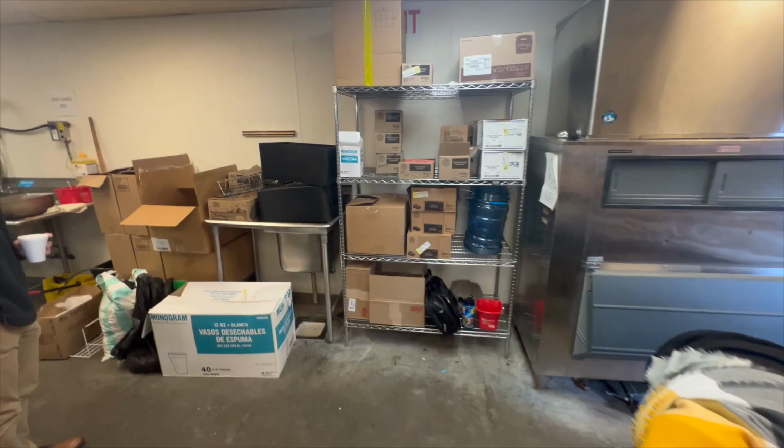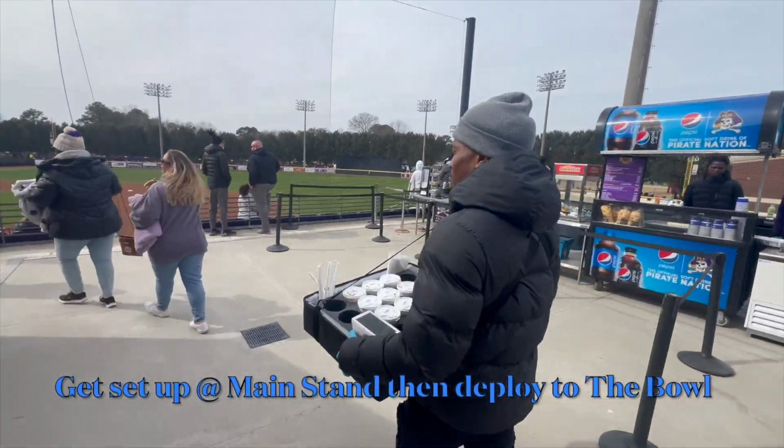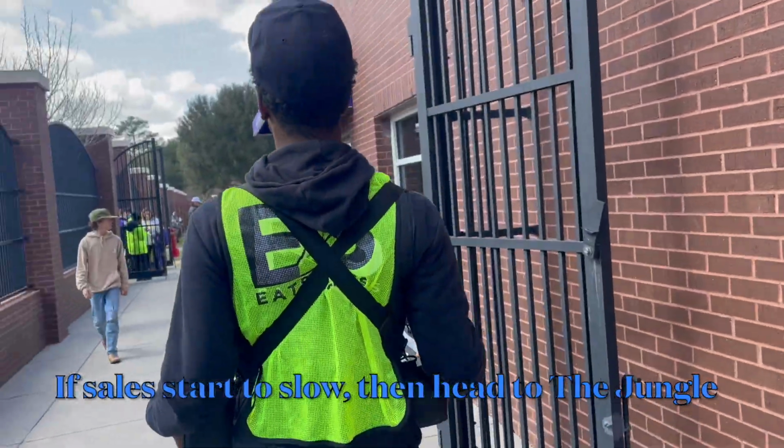Hawkers, you can find your hawking equipment in the right side of the main stand, and once you get set up, then you can deploy to the bowl or the jungle, which is on the outfield, and you'll go left from the main stand to get there.